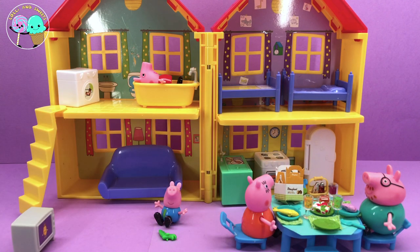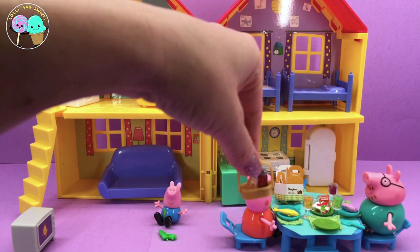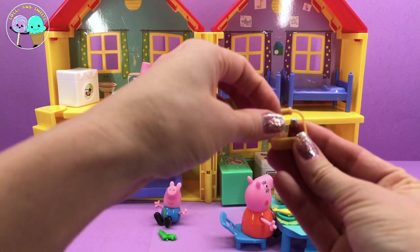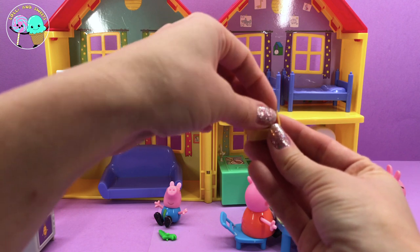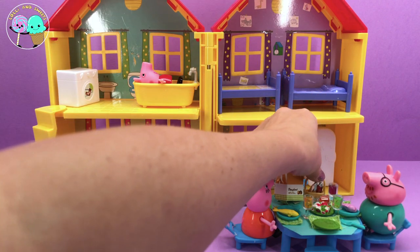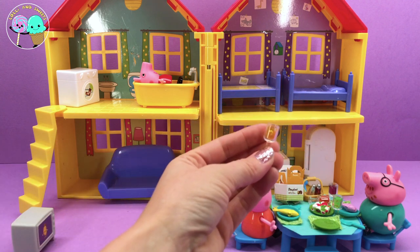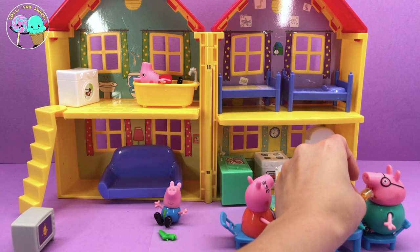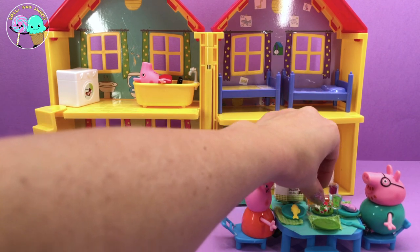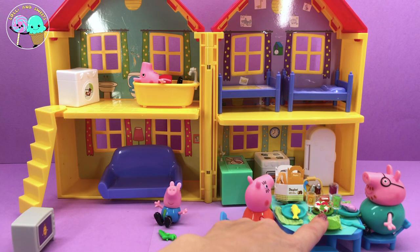Now, we also have this cute little salt and pepper shaker. Now this is from the Little Woodsies picnic playset, but I was like, we just had to have it on this little episode because have you ever seen a cuter salt and pepper shaker? It is just adorable. Part of the picnic set also was these cups. See, they just look so realistic, like Peppa Pig's having a little drink. Look, look, look, look.